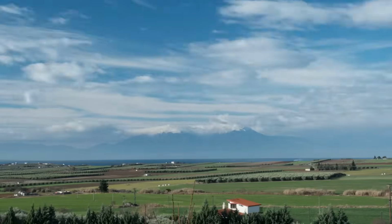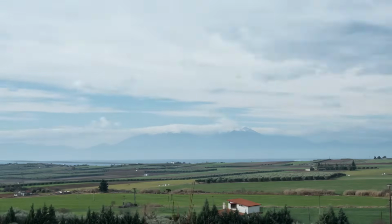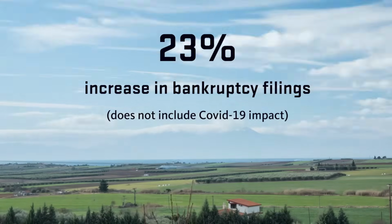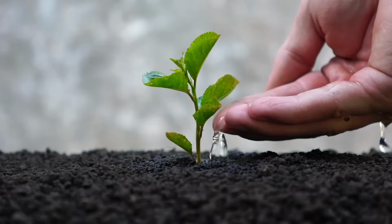It will also create new revenue opportunities for family farms which are currently facing increased economic challenges, with a 23% increase in bankruptcy filings over the past year. The solar panels also help plants grow more efficiently by needing less water.